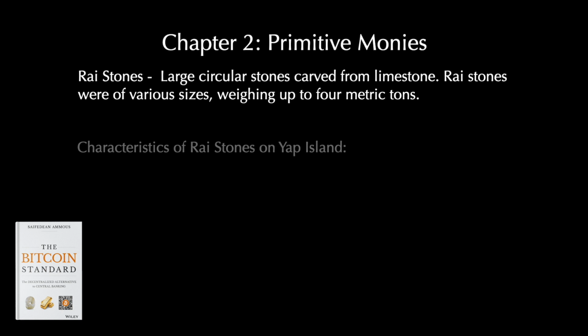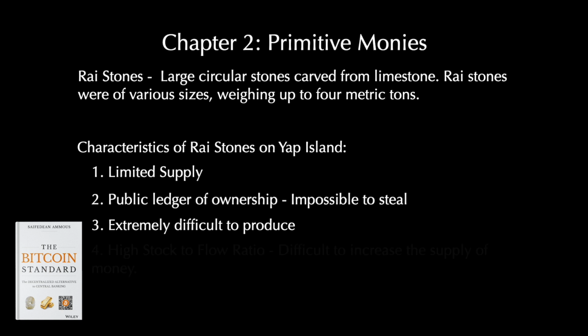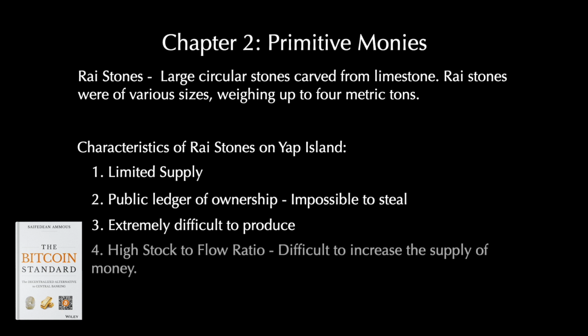Owners of the stones could use them as payment without having to move them, but instead announced to the townsfolk that the ownership of the stone had now moved to the recipient. There was no way to steal the stone, because the ownership was known by everybody. These stones were extremely difficult to produce, and as such, worked well as money for thousands of years. In other words, the rai stones had a very high stock-to-flow ratio, meaning it was very difficult to create more of them relative to the existing supply of rai stones.